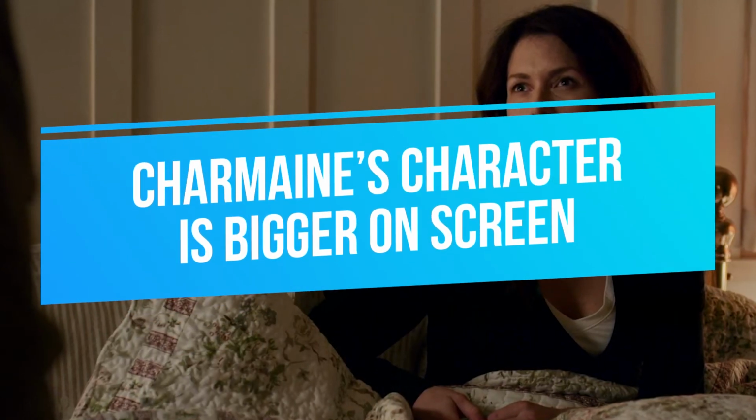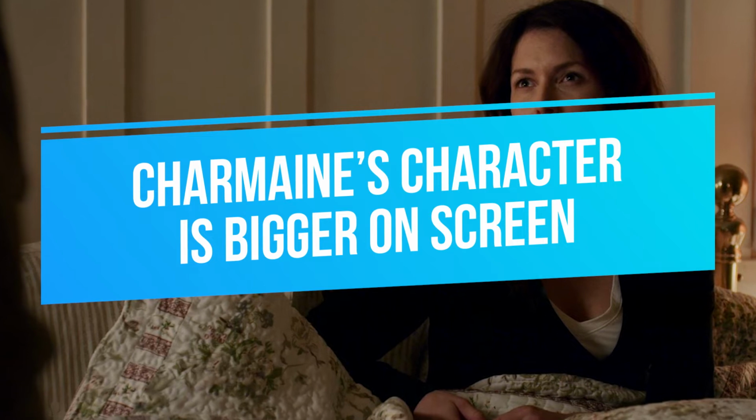Charmaine's character is bigger on screen. Only 2 seasons into Virgin River, and fans have already observed that Charmaine's character stars big in the first season and then expands even further in the second season, unlike in the novels, where she plays a much smaller part of the story. Everyone is waiting to see the part she plays in the 3rd season.